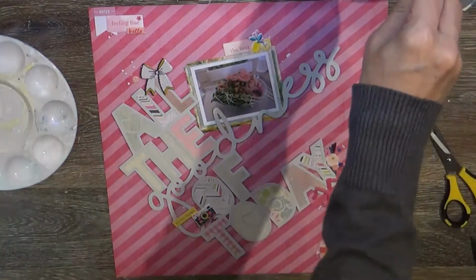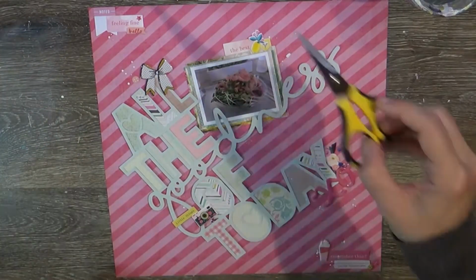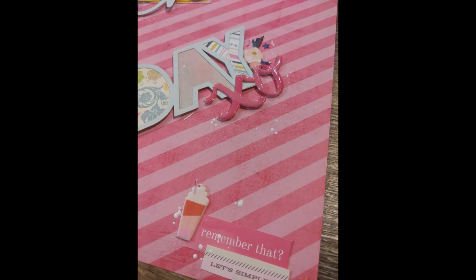So I really like this much better than the previous route I was going. In the last video I said I should probably plan my layouts better, but I didn't really plan this one out. Trial and error. But I like the way it turned out. I'm happy with it, and I hope you are too.